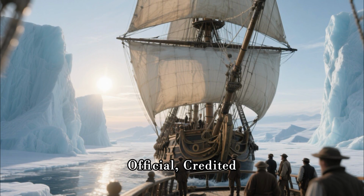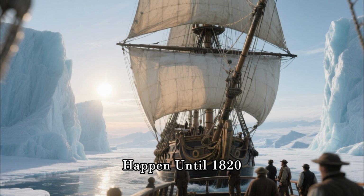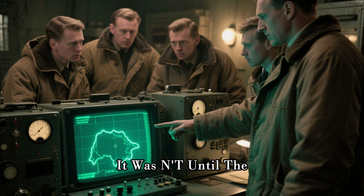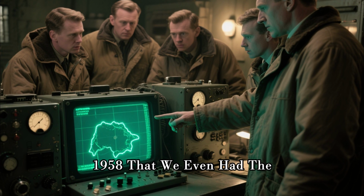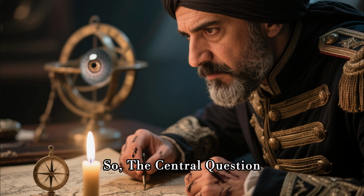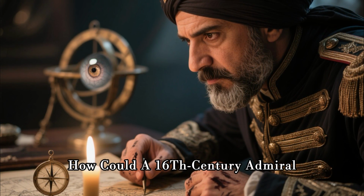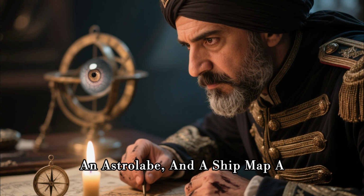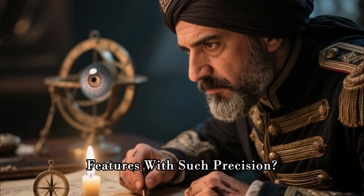The official, credited discovery of Antarctica didn't happen until 1820, nearly 300 years after Piri Reis created his map. It wasn't until the International Geophysical Year in 1958 that we even had the technology to begin mapping the land beneath the ice. So, the central question looms larger than ever. How could a 16th century admiral, with the tools of his time, a compass, an astrolabe, and a ship, map a continent's subglacial features with such precision?